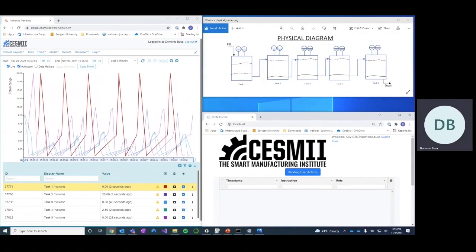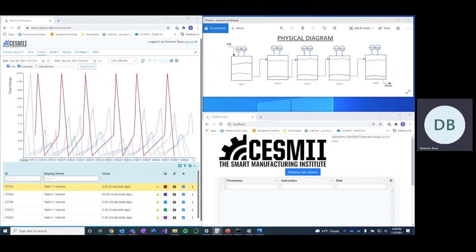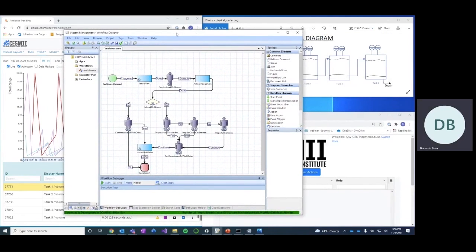Now let's back up a couple steps here and let's show how this was implemented. Here's the Symphony AI Workflow Designer. This is that graphical user interface that makes it really easy for the OT user, so your manufacturing engineer, your technician, to design and define these processes. So at the beginning here on the top left, we see the fault event detected. That was the leak that occurred.